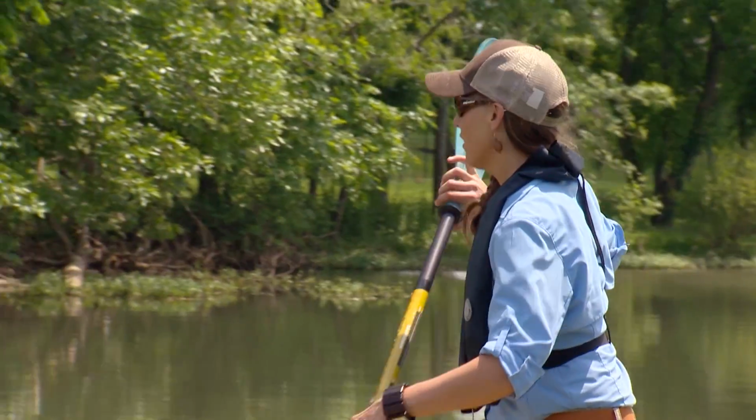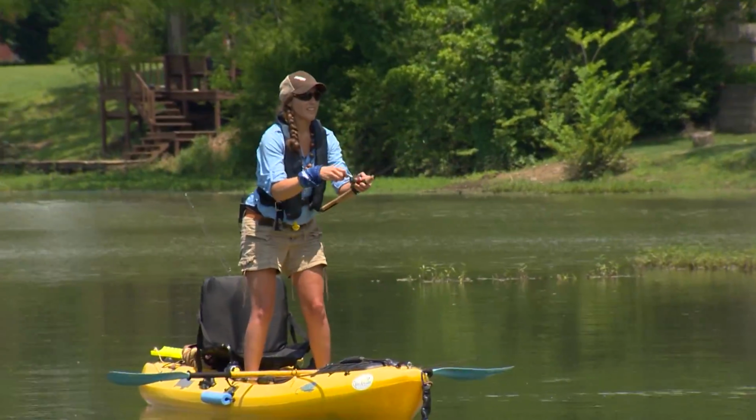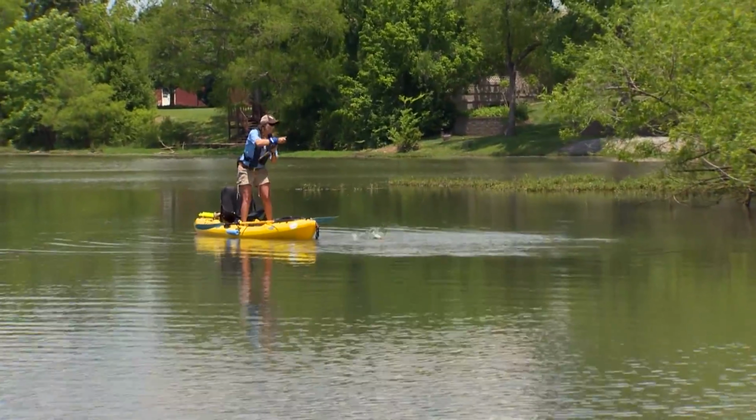Bridget uses a stealthy approach as she searches the shallows for largemouth bass. Good job! Hooray!